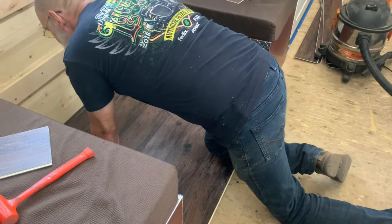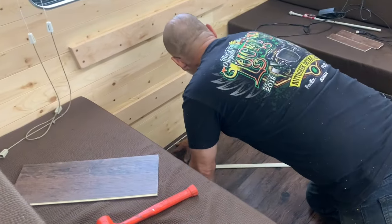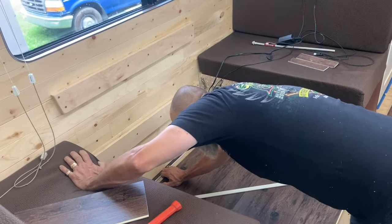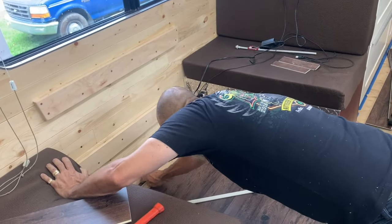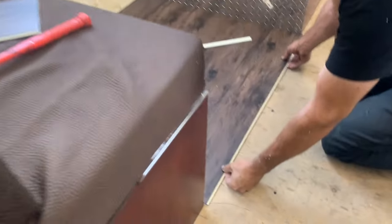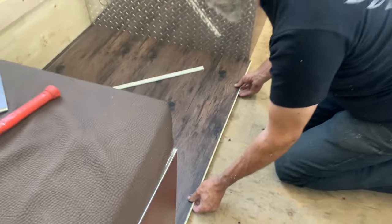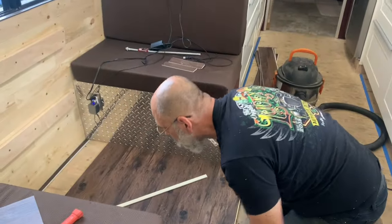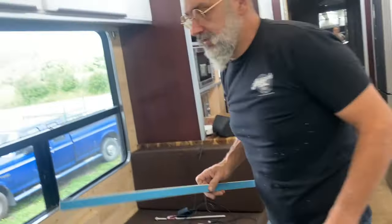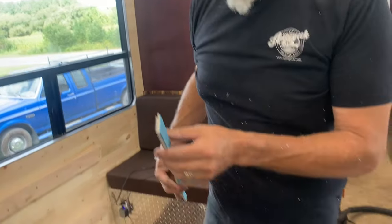Ça a l'air que le mur n'est pas tout à fait parallèle. So the wall isn't exactly parallel, so we'll need to see how much. It's not the same yet. Faut enlever un quart de pouce. Fait qu'il faut enlever un quart de pouce à la petite baguette. So we need to take a 1/4 inch off this, and let's show you how this is built.